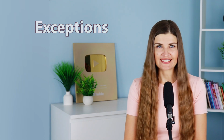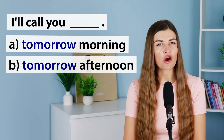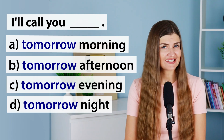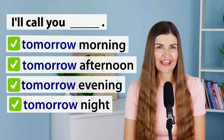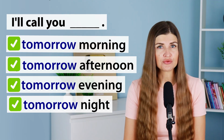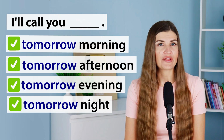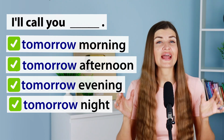Take a look at these phrases. I'll call you tomorrow morning. I'll call you tomorrow afternoon. I'll call you tomorrow evening. I'll call you tomorrow night. Do any of these sound wrong to you? Do you see any mistakes here? Think about it for a moment. Actually, all these phrases are correct. Even though we've discussed that night typically has different rules, in this case, using tomorrow night is perfectly fine. We cannot use yesterday or this with night, but it's correct to use tomorrow with night. So these are all acceptable.